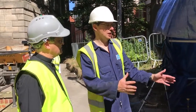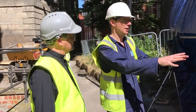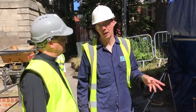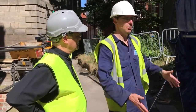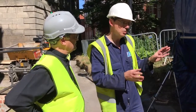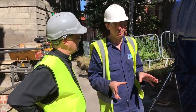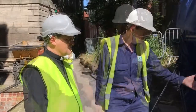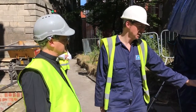What we're doing is checking that there aren't any burials in the upper bit, and then as we go down to reach the foundation levels of the new steps, to open up the route through here, which would be a big improvement, we're going to make sure that there aren't any in situ burials that would be disturbed. And if there are, I have to excavate them archaeologically. This morning I finished the excavation of a partial skeleton in this area.